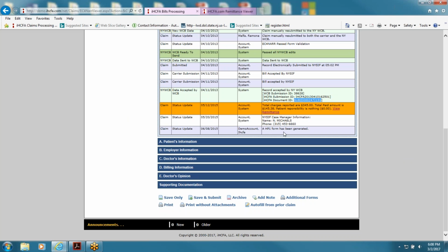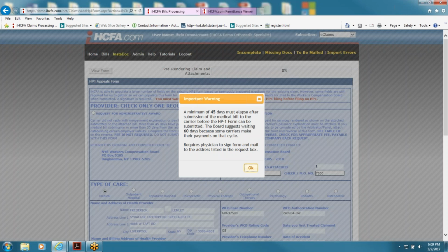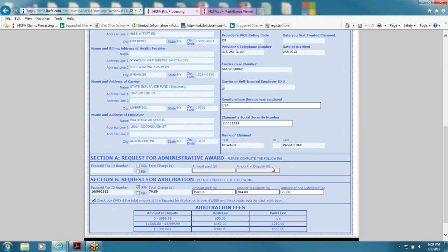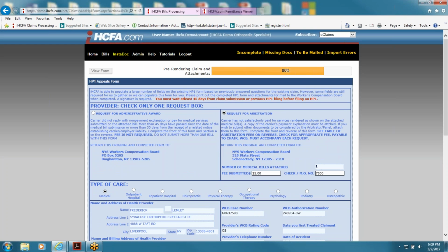And we do have the option of helping you process the HP1s in New York for non-payment after 45 days. Additional forms will get you the HP1. If you click on that, you'll get the warning to wait the 45 days of non-payment. At that point, this will generate a form for you already filled out from the prior bill information.